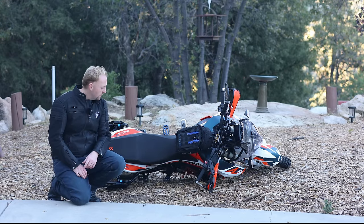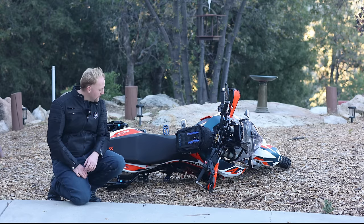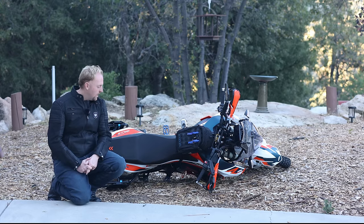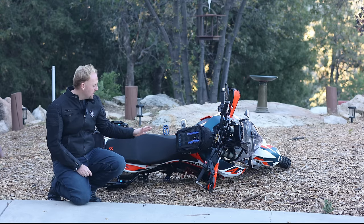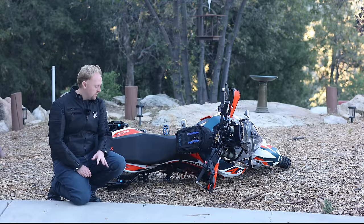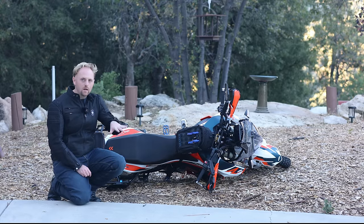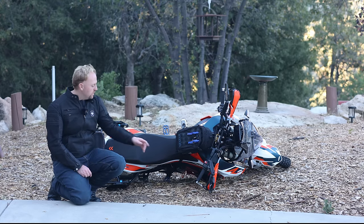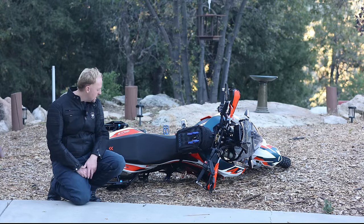So the KTM 790 and 890 platform is an interesting bike when it comes to this, because you've got the wide gas tanks that sit along the bottom. I've found from experience that that actually helps keep the bike from falling all the way flat and makes it easier to lift. Also, the mass is more centralized down low on this bike. So for a big adventure bike, it's one of the easier ones to lift up when you do have some sort of an accident. You can see the handlebar is actually not even contacting the ground.